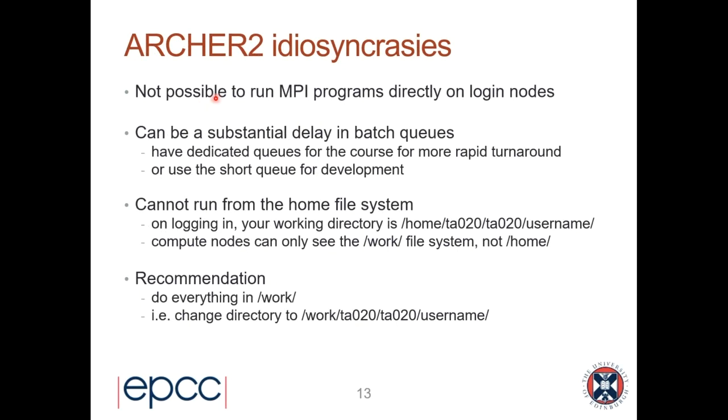Archer 2 idiosyncrasies. It's not possible to run MPI programs directly on the login nodes, so we have to submit to the batch system. The problem is there are hundreds of people using Archer 2, and there could be a substantial delay. So we have dedicated queues for the course for a more rapid turnaround. That's why we've asked you to apply for an account on Archer 2, because the specific training course project we have, where you have accounts, hopefully has access to these dedicated queues. Outside of the course days, there's a short queue you can use for development.